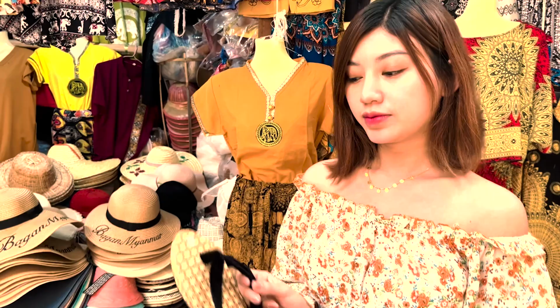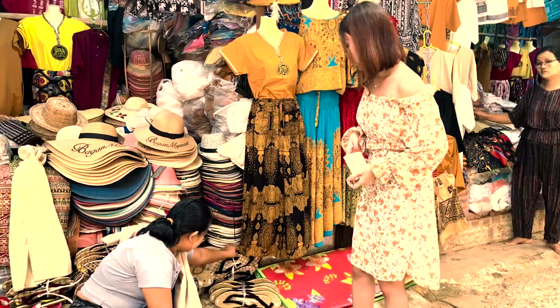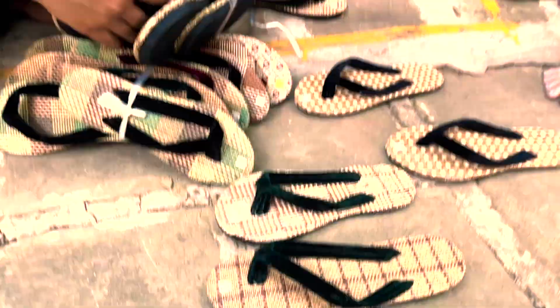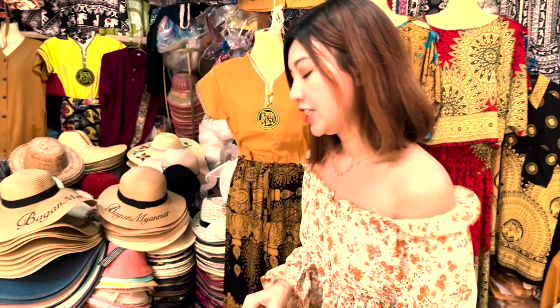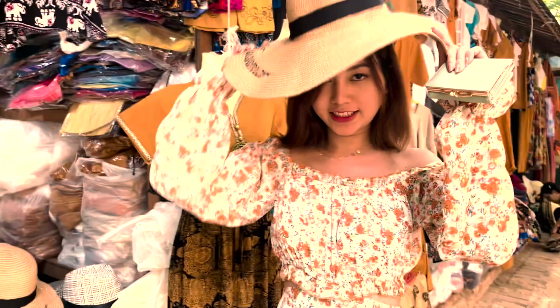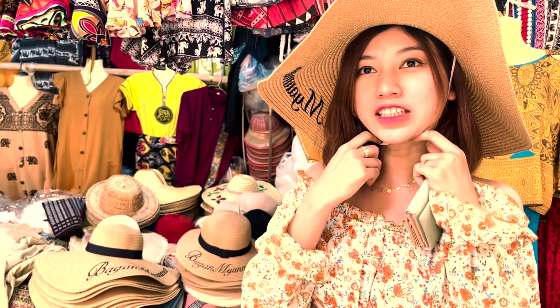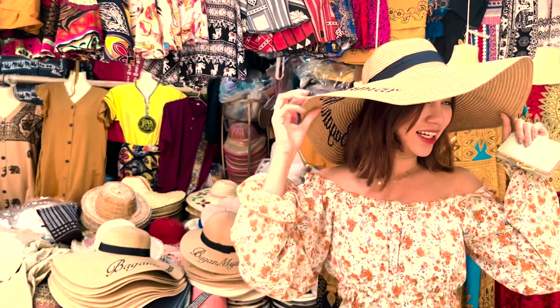This is the souvenir shop from Tilo Milo Pagoda, and the price for this shoe is only 3,000 Myanmar kyat, which costs around $1.55. And the hat. Yeah, it's so big. The price for this hat is only 5,000 kyat, which costs around $3. I think it's a reasonable price for handmade. Yeah, looks beautiful.